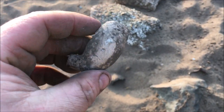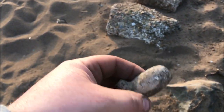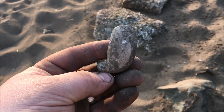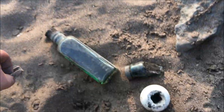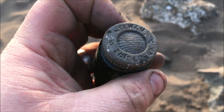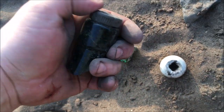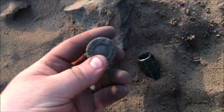Well, I've been out on the beach again, another couple of finds, a smashed clay pipe. We'll leave that out there for somebody to pick up if they want it. But yeah, there you go. Lovely little clay pipe. We got another bottle stopper. McEwan's, that's a McEwan's export. And that would have been 1930s, it's an inward screw bottle again, off a beer.